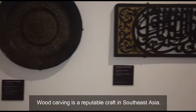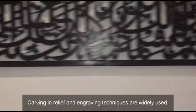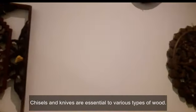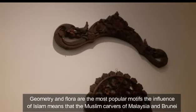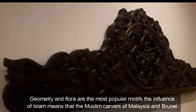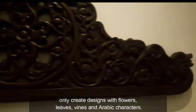Wood carving is a reputable craft in Southeast Asia. Carving in relief and engraving techniques are widely used. Chisels and knives are essential for various types of wood. Geometry and flora are the most popular motifs. Because of the influence of Islam, the Muslim carvers of Malaysia and Brunei only create designs with flowers, leaves, vines, and Arabic characters.